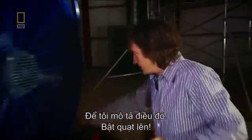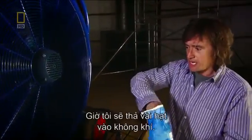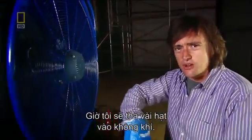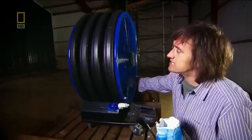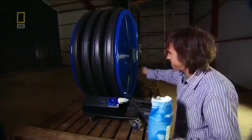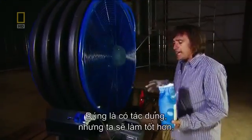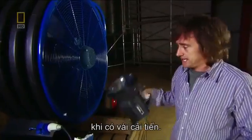Let me demonstrate. Turn on the fan. Right, so that's our current of air. That's the wind shear. I shall now introduce some particles to the air. Now, yeah, I mean, it's kind of working. It is kind of working, but I think we can do better by making an improvement.